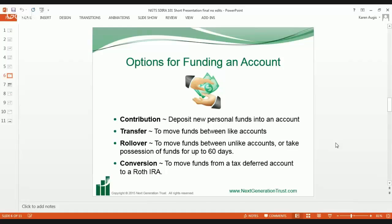So the options for funding an account: you can make a personal contribution of your allowable annual contribution limit. You can also transfer funds. So if you have an existing IRA with another custodian, you can transfer those funds into a self-directed IRA. You can roll over from a 401k from a previous employer, and you can roll those funds into a self-directed IRA. And then you can also convert from a tax-deferred account to a Roth for tax-free.